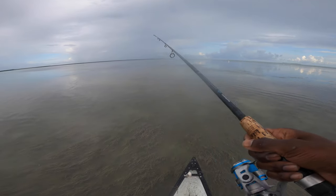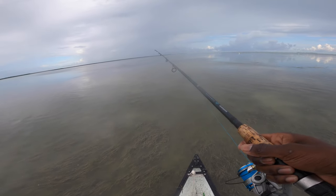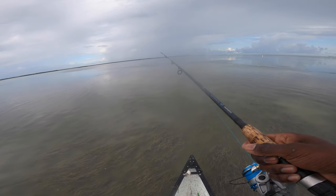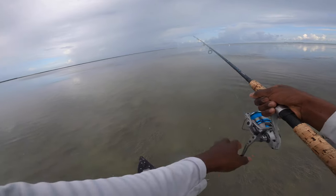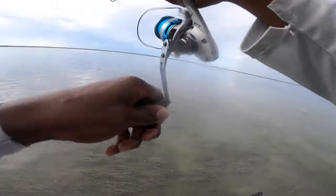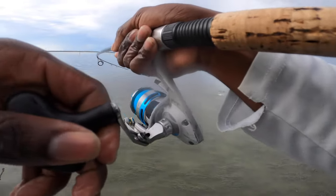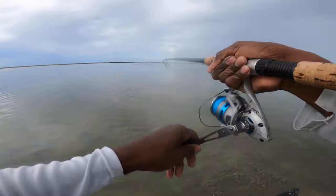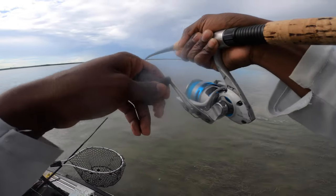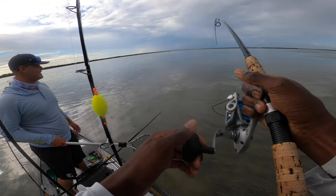All right, guys, we got a tailing red right in front of us with his head down in the mud and his tail up in the air. I think he might have swam down on it, but I'm not sure. So sick. That was sick for sure. You're not really going anywhere, buddy. Take it easy. I love tailers, bro. That's your first officially sight-casted fish.